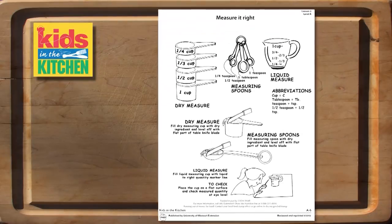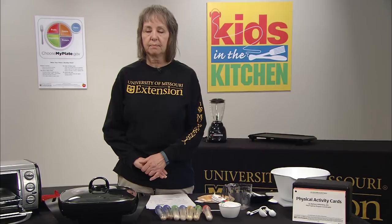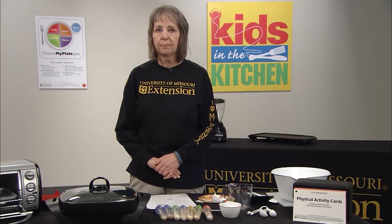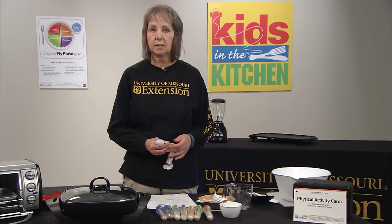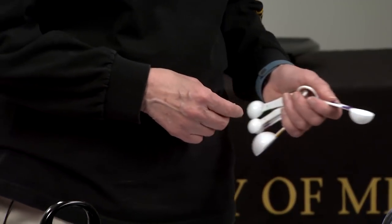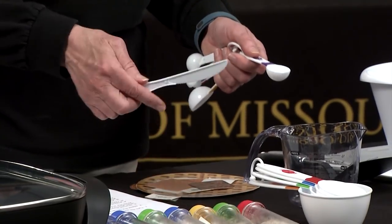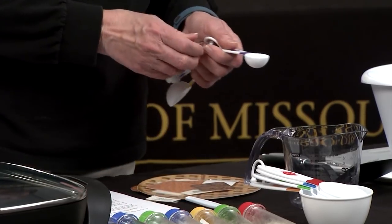The next activity is called Measure It Right. In this activity, we will be using different kinds of tools. Usually in this lesson, I set it up on 3 different tables, and each table will serve as a station to measure different kinds of items. With the measuring spoons, I will have them measure out salt using the teaspoon, and then I will show them how to level it off by using the backside of the knife, a plastic knife.